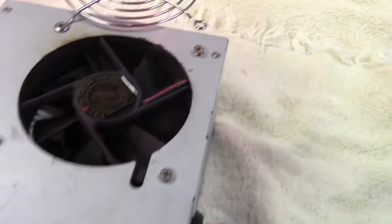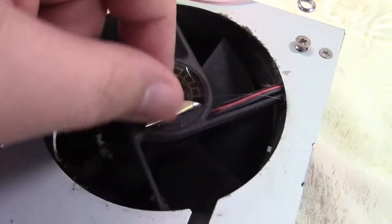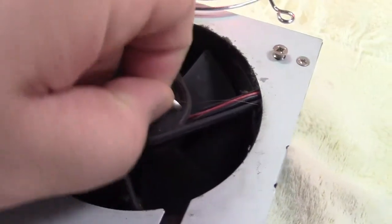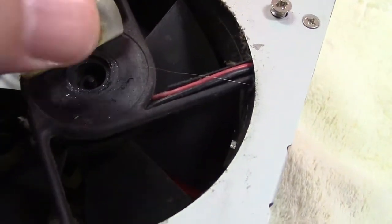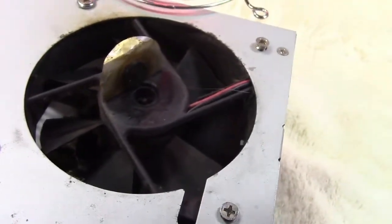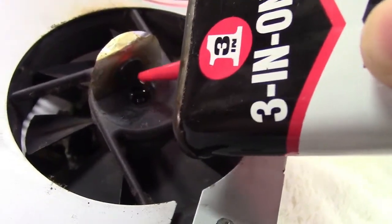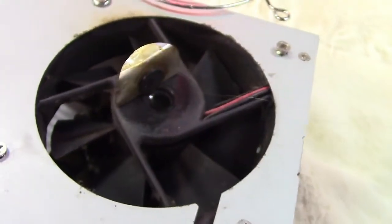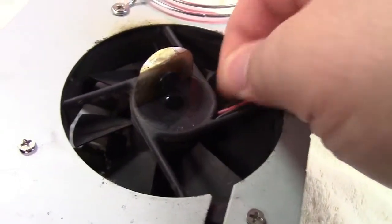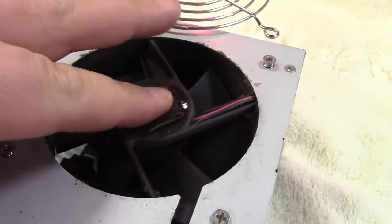Okay, so we know this thing is locked up. Interestingly enough, I never peeled that. That was like that. Oh, okay, that was kind of loose. It's loosey-goosey. So we have that. Oh, blue can. Put the blue can. Soak that fucker in oil. Apparently don't have any. Get the little something out of there. And we'll seal it back up.